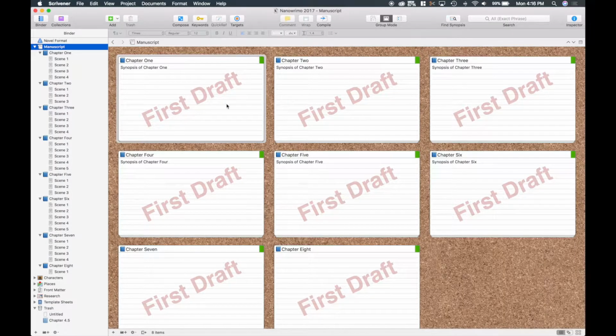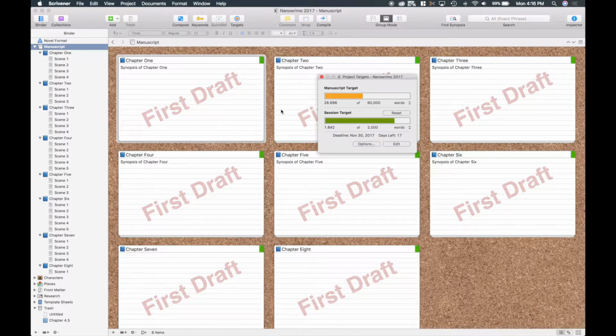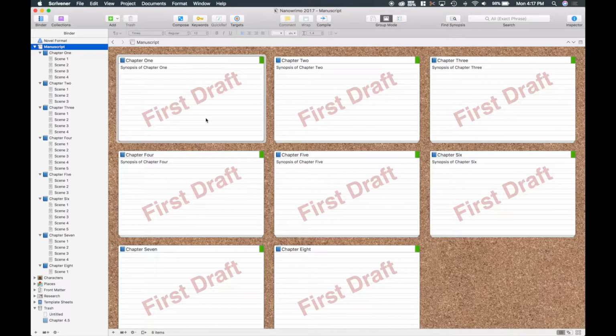Hey guys, welcome back into Scrivener again. I know you've been wondering how my target's been going, and maybe you haven't, but I forgot to show you yesterday what my target was, so let's pull that up today. I just finished my session for today, and for my session target, I only got to 1,642 words, which is less than my daily target. But if you look at my overall target for the manuscript, I'm at 26,696, so I'm happy with that right now. For the project target, I'm still right on target, but I did miss my daily target of 2,000 words. That's where it's standing right now, and I forgot to show you guys yesterday when I was going about my thing inside Scrivener.